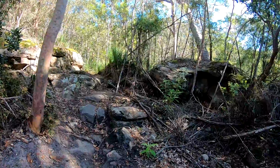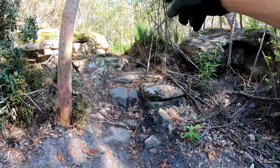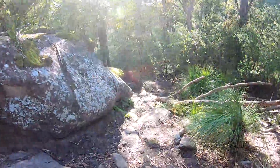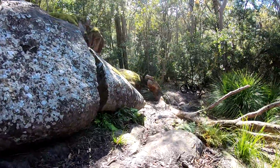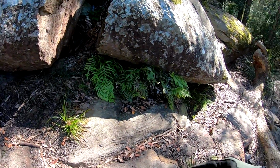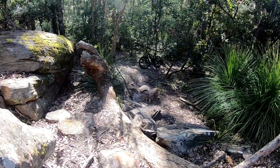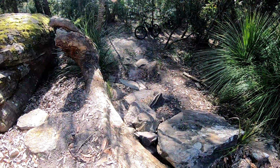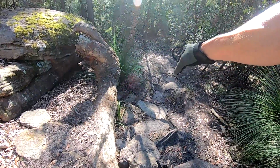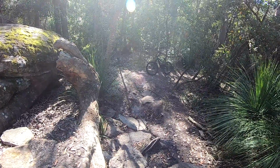Alright, so this is on the top of that very feature I just showed you. So it looks like we're coming in from there. Continues here and down there. Doesn't look overly technical, but I do think you have to be careful to stay here on the line. It's quite narrow to get through here. A few options. This rock, little rocks there, or towards the left. Probably the left looks the fastest.